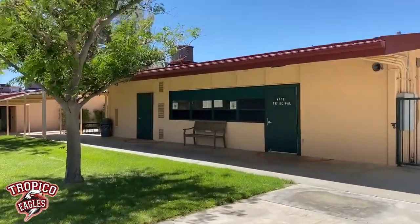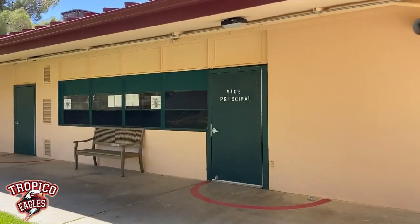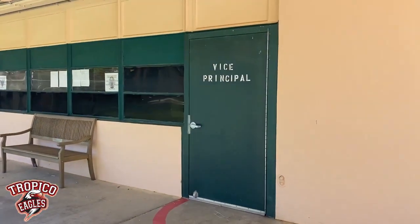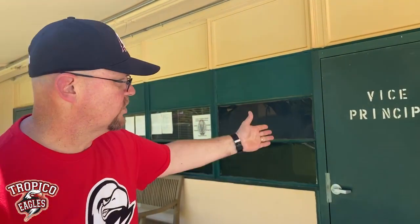If the door is locked, you will knock on the door. If nobody answers, then you'll go to the office where we just were and try to find Dr. Bolton. Now, Dr. Bolton is new to us. She's coming from Sacramento, and we can't wait to have her. So that's her office. We're gonna go around on the other side here of this building and show you Mr. Garcia and the campus safety office.